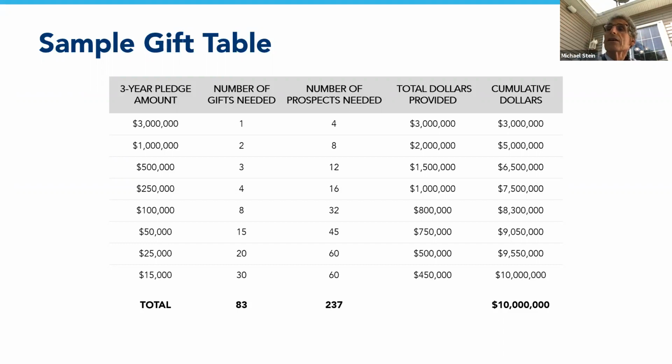And if you do that evaluation process, what you then do is expand this table and put in the names. So you need 4 prospects at the $3 million level. You would put those prospects off to the side. Who are the 4 prospects at the $3 million level? It'll show you what you have going into the campaign and where you're really hurting. Oftentimes at the top level of the gift table, we don't have the prospects we need in order to be successful. So we either have to be very good and go 1 for 1, we have to bat 1,000, or we have to find some new prospects, one or the other.